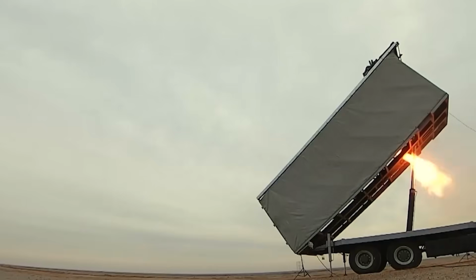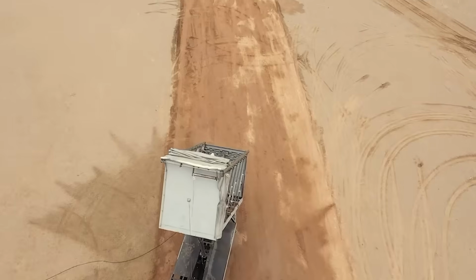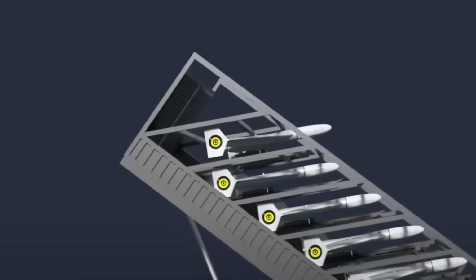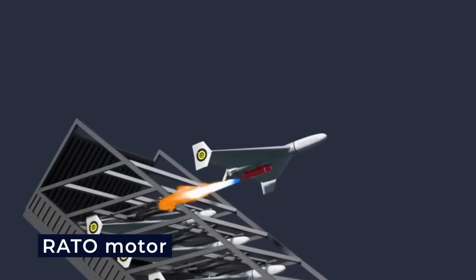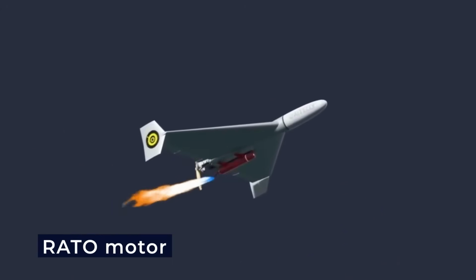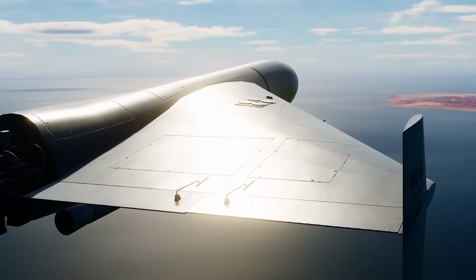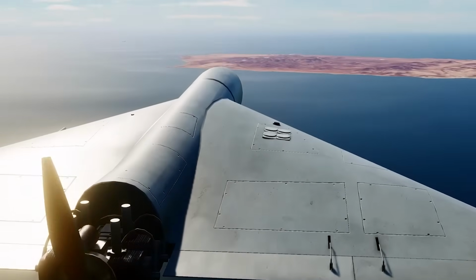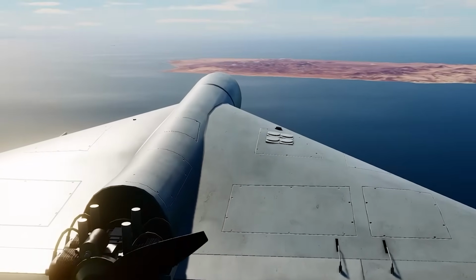Getting it up in the air takes a short rocket boost, mounted on a simple launch frame, so basic that you can strap the whole thing onto the back of a truck. A small rocket-assisted takeoff, RATO motor, kicks in at launch. Within seconds, the drone is airborne. The rocket drops away, and the piston engine takes over for the rest of the flight.